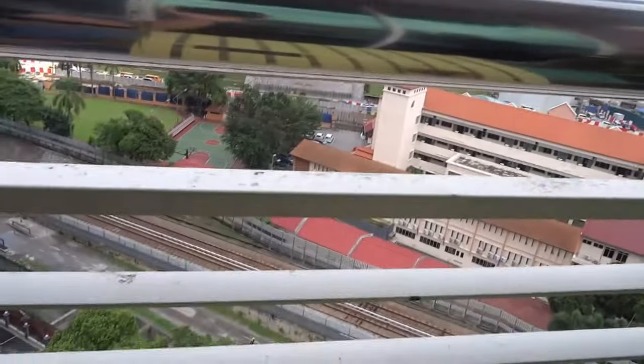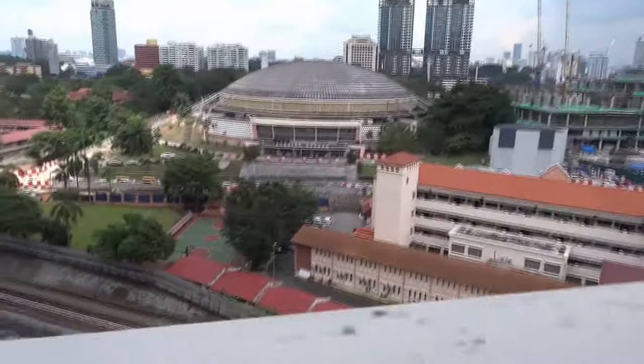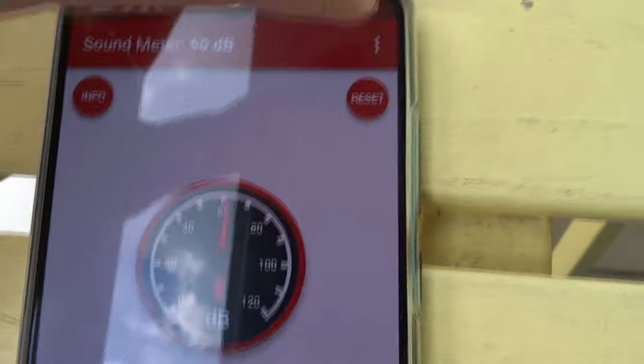All right, now I'm at the balcony directly facing the source of noise. So you can hear the school announcement, the traffic horns, the construction site over there. I think that's the Merdeka Tower, I think. Not sure, I forgot. So I got my app here because this is me talking. So I'm going to reset one more time.